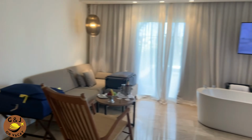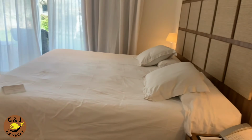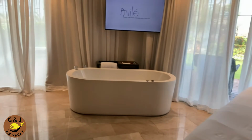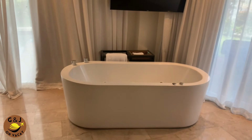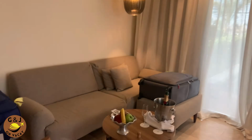So you can see the full room here. It's a nice sitting area there with a rocking chair, large king-size bed, jacuzzi tub there in the middle of the room with a flat screen television. So really everything you'll need.